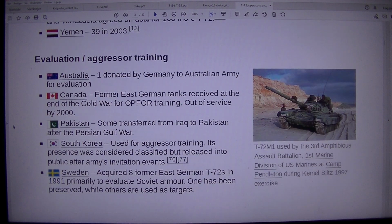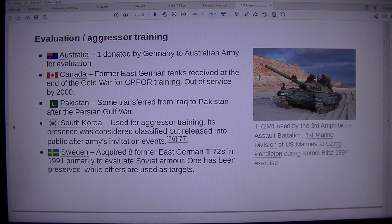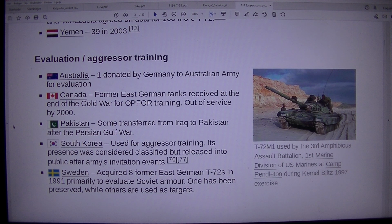2003. 13. Evaluation, forward, aggressor training. T-72M1 used by the 3rd Amphibious Assault Battalion, 1st Marine Division of U.S. Marines at Camp Pendleton during Colonel Blitz 1997 exercise. Australia 1, donated by Germany to Australian Army for evaluation. Canada, former East German tanks received at the end of the Cold War for OP4 training. Out of service by 2000.